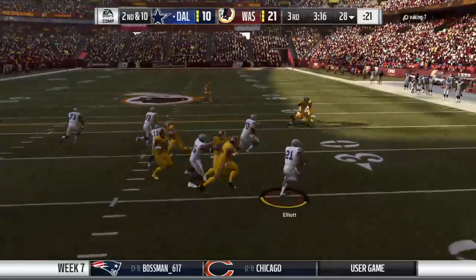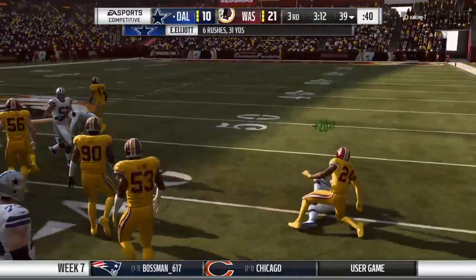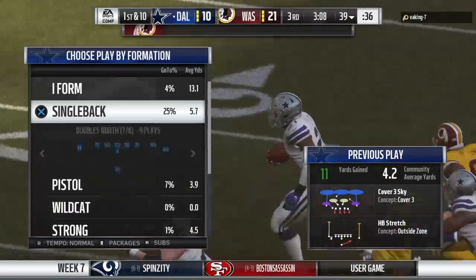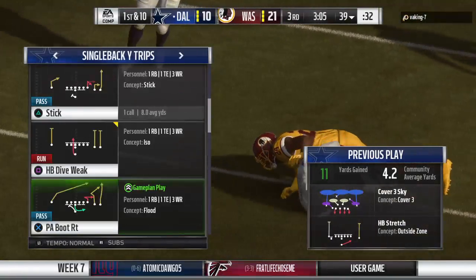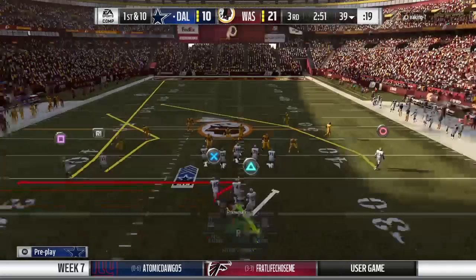26. On second down, Elliott. And he gets this one just shy of the 40. They'll mark him down at the 39. It's a gain of 11 yards that time, and it produces a new set of downs.